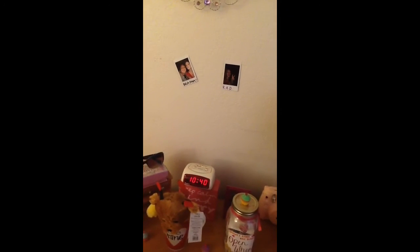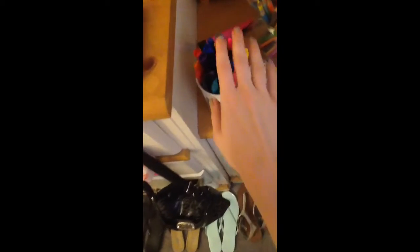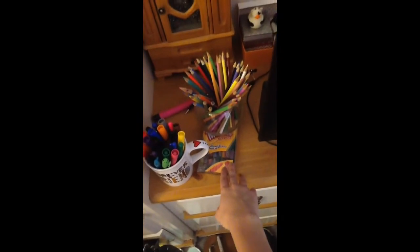Up top we have my clock, couple of photos of me and my best friend. Up top we have a photo frame that I covered up with Christmas wrapping paper, just because I can. And here I store necklaces and belly rings. I have little trinkets in there. And then here I have markers, twistable crayons, color pencils. I have a selfie stick right there. Back here is just random stuff.